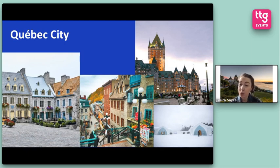Another hotspot is Palais Royal, where you'll find a mix of French, British, Indigenous, and North American influences. Within Old Quebec, it can be discovered by strolling through its cobblestone streets. It's a historic area, but it's not outdated. You can shop there, you can take gourmet breaks. It's perfectly romantic in the winter, but it's also just as great to visit in the summer as well.